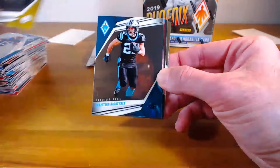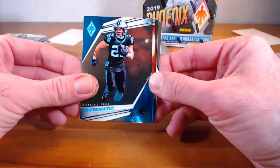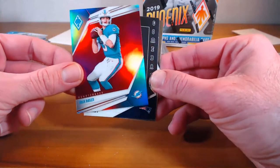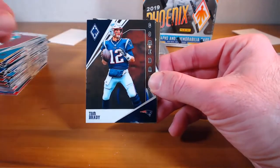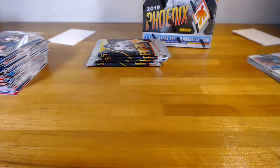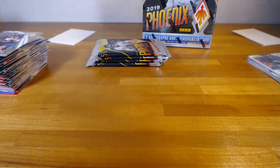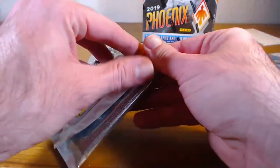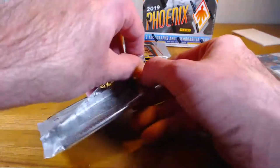Juju Smith-Schuster, Christian McCaffrey, Josh Rosen, red, Miami. Comebacks, Tom Brady, and little Jordan Humphrey, rookie for the Saints. Dolphins were part of the combo going to Jen, the AFC combo. Brandon's got the NFC.